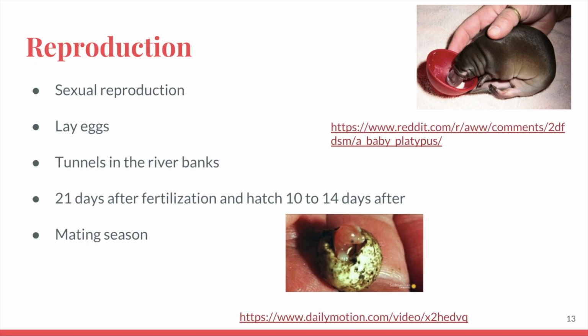So platypus reproduction. They go through sexual reproduction. They're only one of two mammals to lay eggs, and they're called monotremes because of this. Females lay eggs in tunnels in the riverbanks, and the eggs are laid 21 days after fertilization and hatch 10 to 14 days after that. The mother platypus takes care of its young, but the father does not. During mating season, males fight each other using the poisonous spurs on their heels to mate with a certain female.